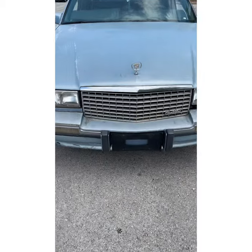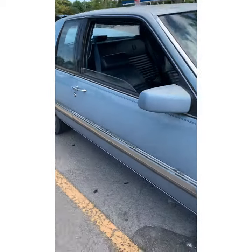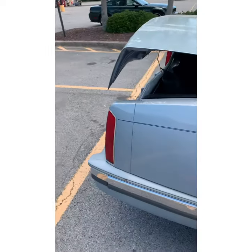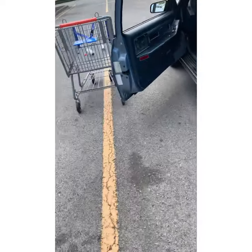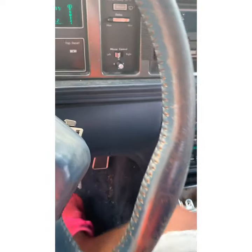Well, this is it, y'all. '91 Cadillac Eldorado. Gotta see what's going on with the trunk because it's running the battery down. Trunk switch. Other than that, this is what it looked like, y'all. I'm gonna be working on this for old Roger. And yeah, we're gonna holler at y'all later on.